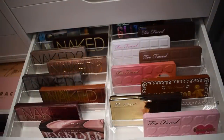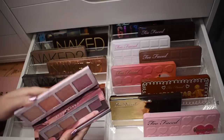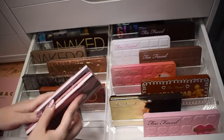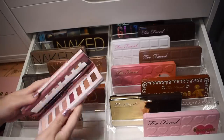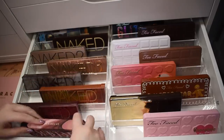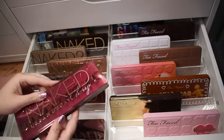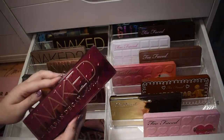These are some of my palettes from Urban Decay. And I'll just open these up for you. This is the Back Talk palette. This is the Urban Decay Naked Cherry.